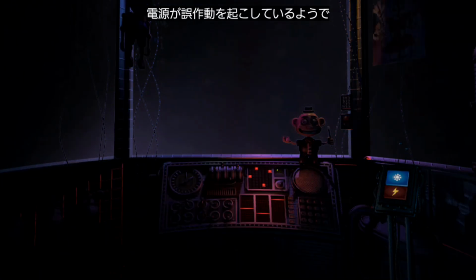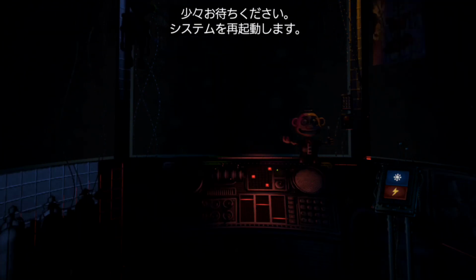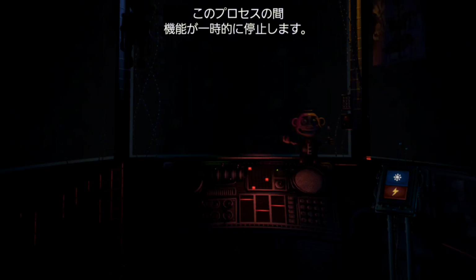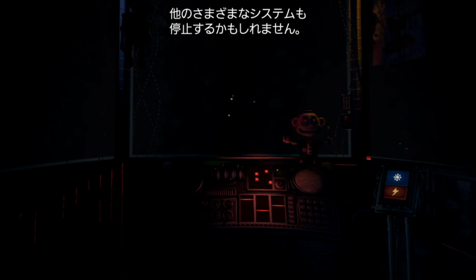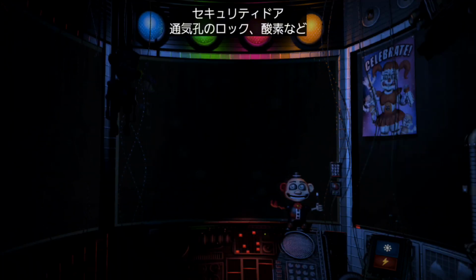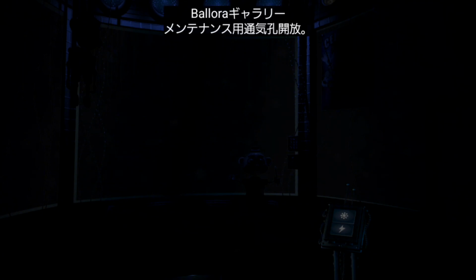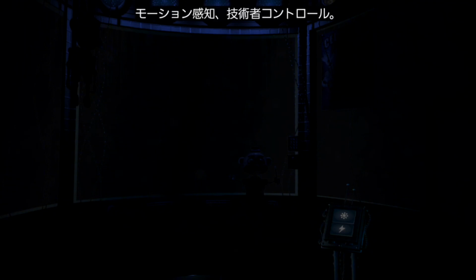There seems to be a power malfunction that is affecting our ability to properly motivate baby. Please stand by while I reboot the system. I will be offline momentarily during this process. Various other systems may be offline as well, such as security doors, vent locks, and oxygen. Commencing system restart. Motion trigger, entryway vent. Funtime Auditorium maintenance vent opened. Ballora Gallery maintenance vent opened. Motion trigger, technician control.